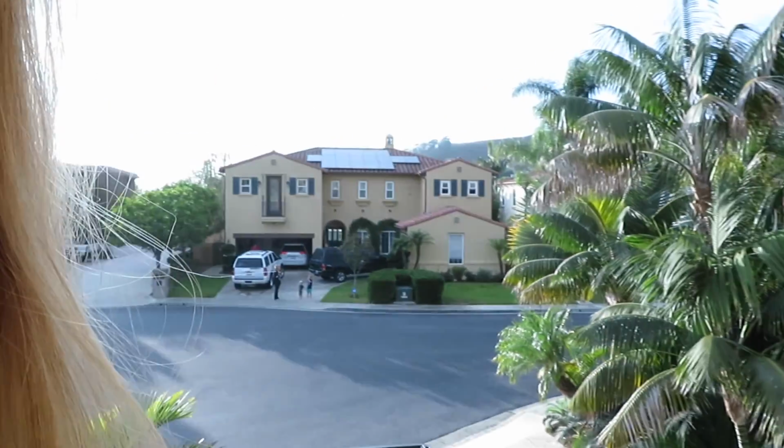What the heck? It's raining and it's super duper sunny. I don't know if you can see that. It's literally raining and it's like 90 degrees out here. My hair is really messy. That's why it was up.